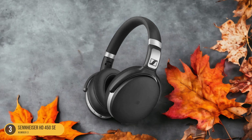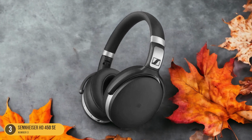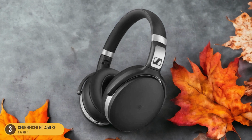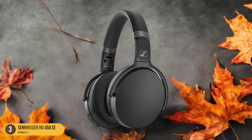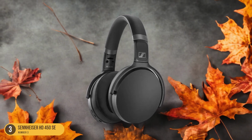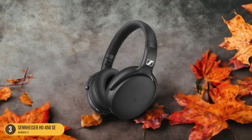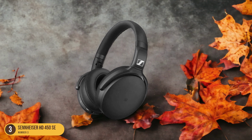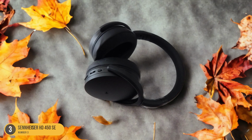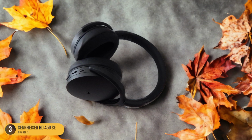The Sennheiser HD 4.50 SE headphones deliver a rich and immersive audio experience, making them a top choice for audiophiles and music lovers. With their closed-back design, these headphones provide excellent isolation, allowing you to fully appreciate the intricate details and nuances in your favorite music tracks. The sound signature is well-balanced, with clear highs, detailed mids, and punchy bass that doesn't overpower the other frequencies.